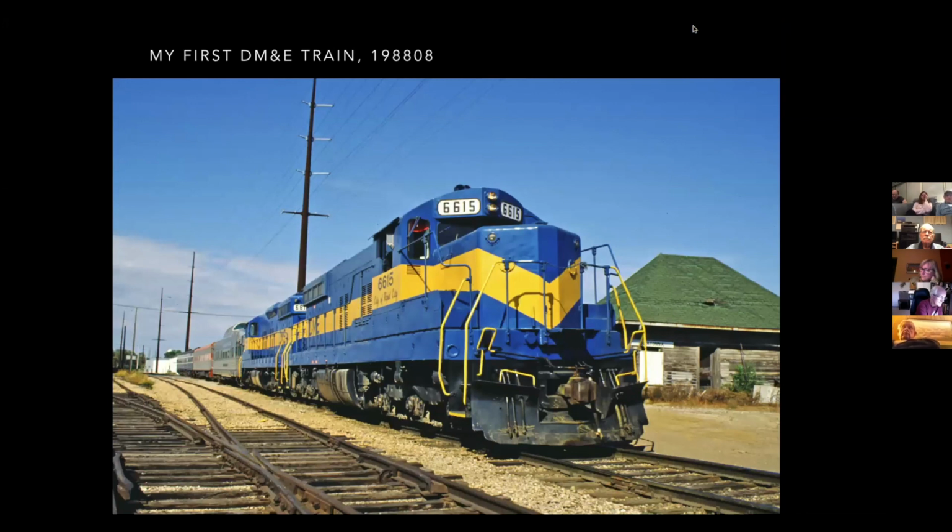So actually the first train I ever caught on the DM&E happened to be this little passenger extra. It was a rare mileage trip with High Iron Tours touring the line, and they were going up every little branch line and siding just so that these guys can get their rare mileage. This is at Owatonna. So I lucked into it and just sort of hung out on the railroad for a few days.